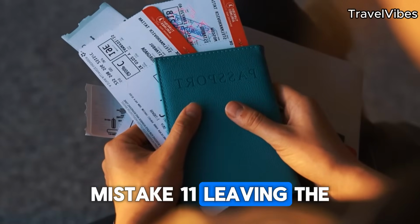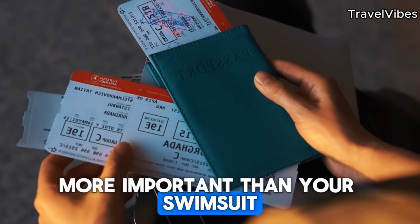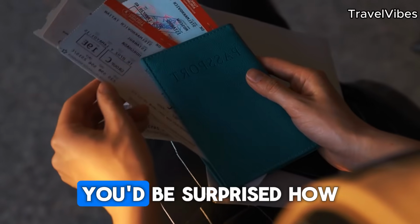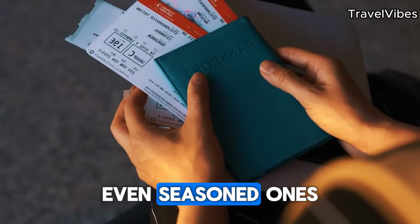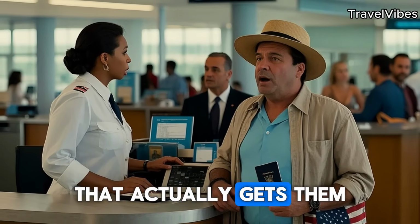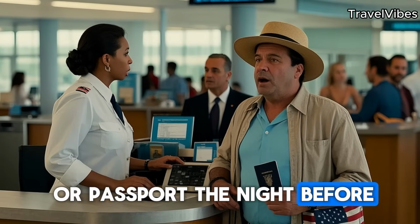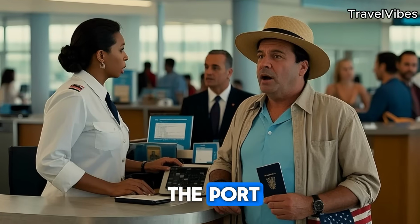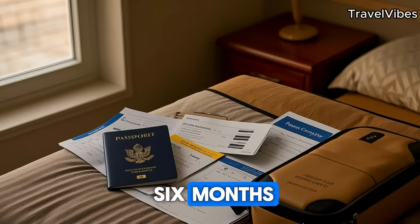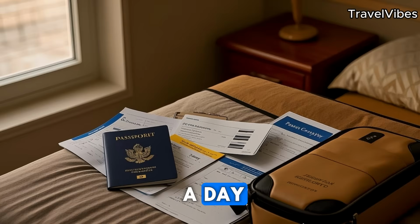Mistake 11. Leaving the most important document at home. Alright, let's talk about the one thing more important than your swimsuit or even your cruise card, your passport or ID. Sounds obvious, right? You'd be surprised how many travelers, even seasoned ones, arrive at the terminal with everything, except the one thing that actually gets them on the ship. So here's your reminder. Double-check your ID or passport the night before and then triple-check it before leaving for the port. For US-based cruisers, your passport must be valid for at least 6 months past your return date. And yes, expired means expired, even if it's only by a day.